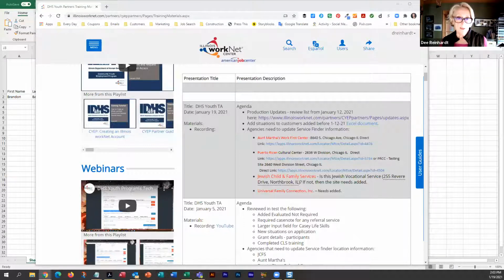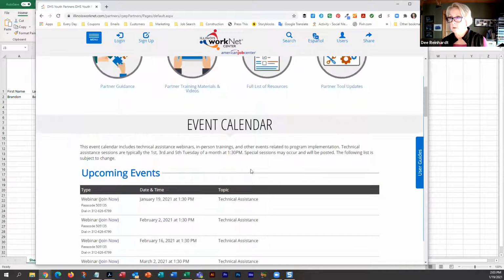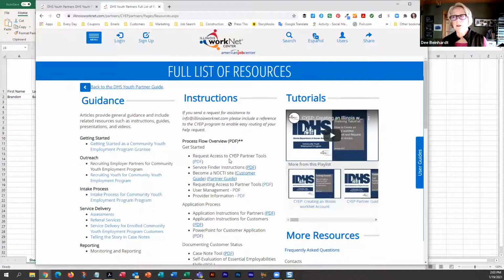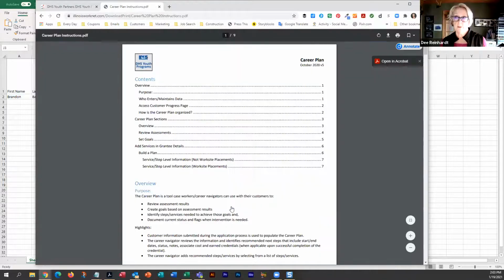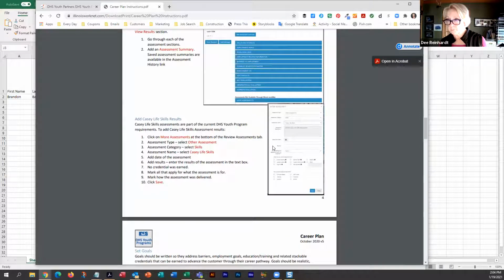Toby says, where do I put my summaries for the customers? In the assessments piece, and I have updated this in the directions under career plan. Yeah, I was looking for a specific place to write summaries for each customer, but there's nothing there. So let me find the instructions. But it's in assessments. Correct. It's in assessments, and under the assessment for the Casey Life Skills, there is a spot right here that says results.